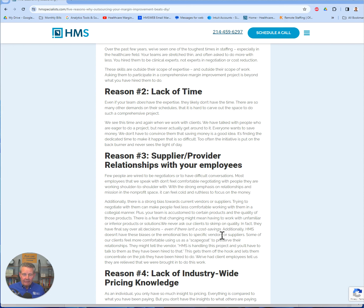So that's very important. We've even had people say to us, "Oh goodness, we're just glad you're doing this, because I don't like being in the middle of that. I don't like having to deal with that. I just want to do my job." And so that's why it's important to pick somebody possibly outside to do that.